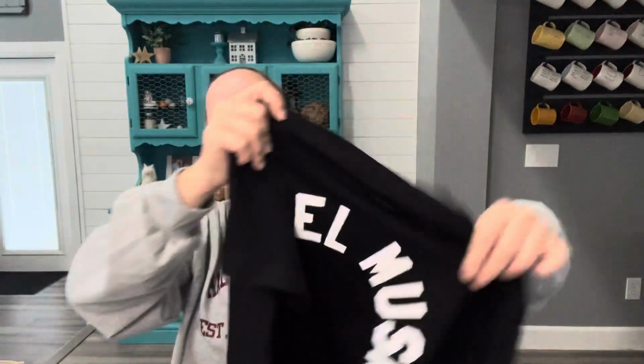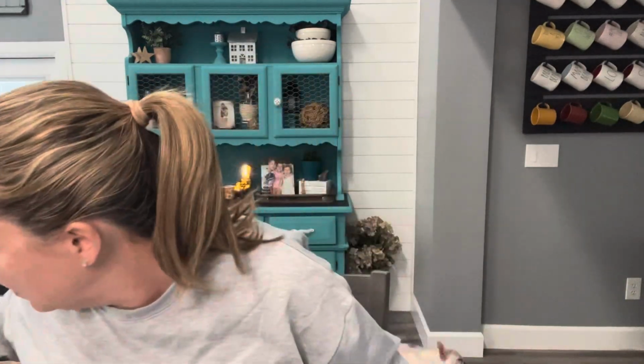All right, this I got for my daughter. It's brand new. It is Bethel Music, which we like. Elevation Worship, Bethel Music, Hillsong Worship we play here at home. So she liked that shirt and it's never been worn.